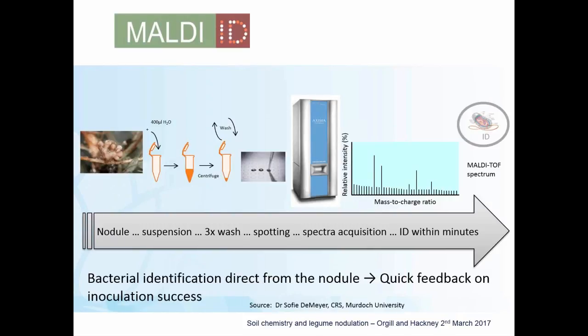So this is just a brief rundown on Sophie's MALDI ID technique. The nodules that we collected, we did collect nodules off all these plants and sent them over to Sophie for identification to see what strains of Rhizobia were in them. And this new system basically has the turnaround time that you would have associated with a soil test, so it's pretty quick. And that is now a commercial success, I guess you could say.